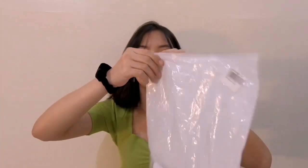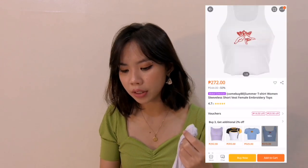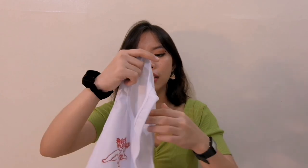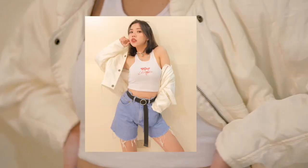Ayan. Next is this one, also in a Ziploc bag. It is called the Summer T-shirt Women's Sleeveless Short Vest Female Embroidery Tops. Ayan, ang haba na naman, girl. So this one is really, really short.